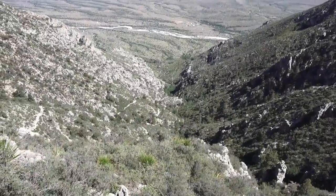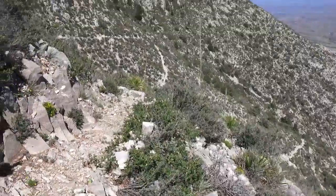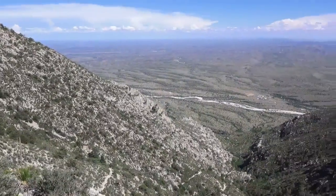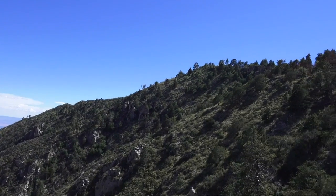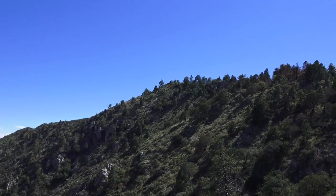Well, let's climb from down there up a bunch of switchbacks and then up to here where I'm at, and I don't think I have too much higher to go. I think the summit is just up there. It may be beyond that point.